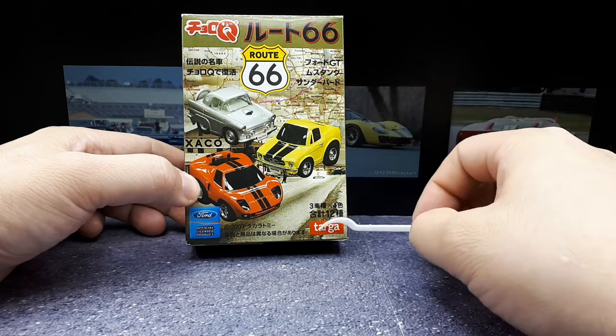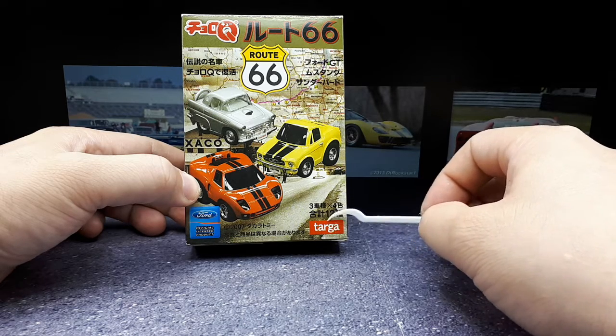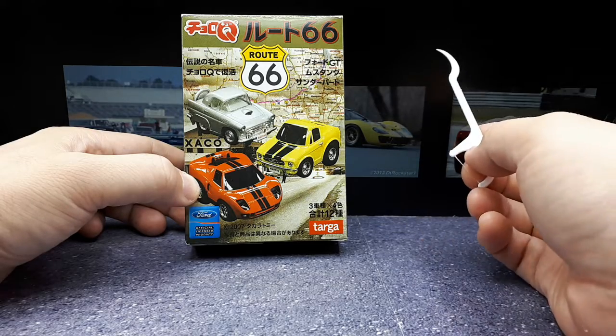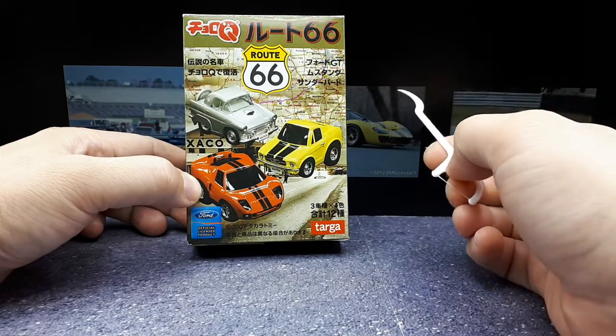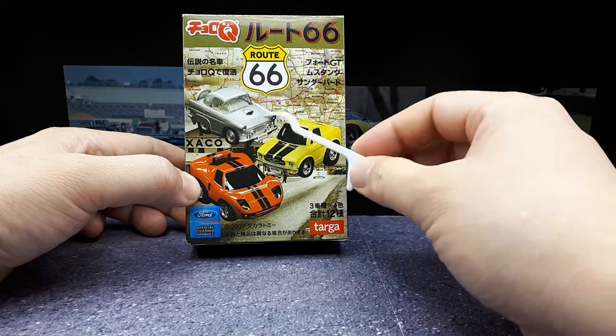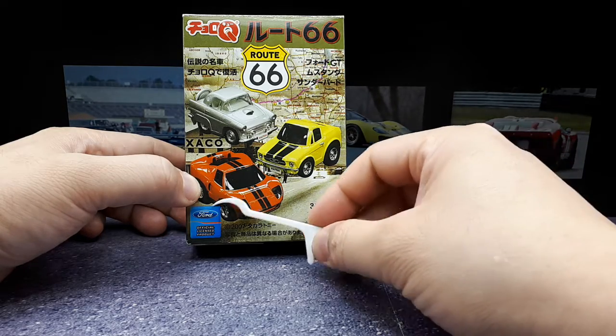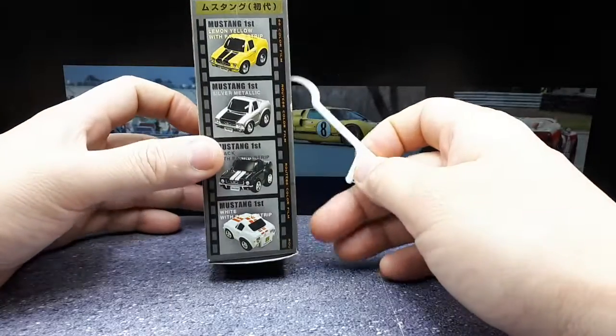So let's see, it's ChoroQ Targa. This Targa is like some sort of a Japanese toy company that I think contracts out other brands like ChoroQ to make stuff for them. We have 3 castings, it looks like: a Thunderbird, a Mustang, and a GT40, all officially licensed.